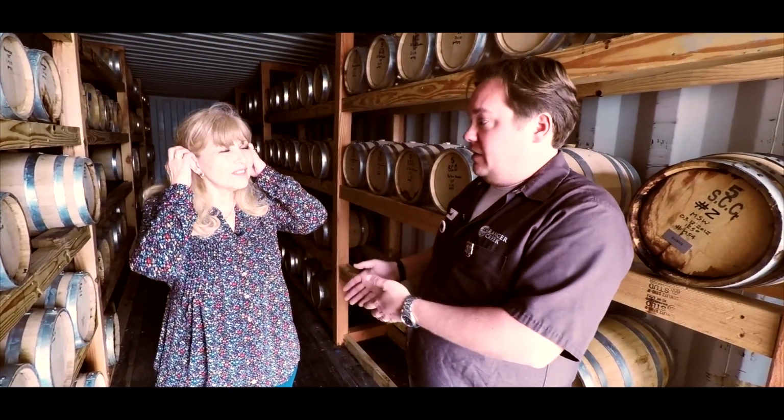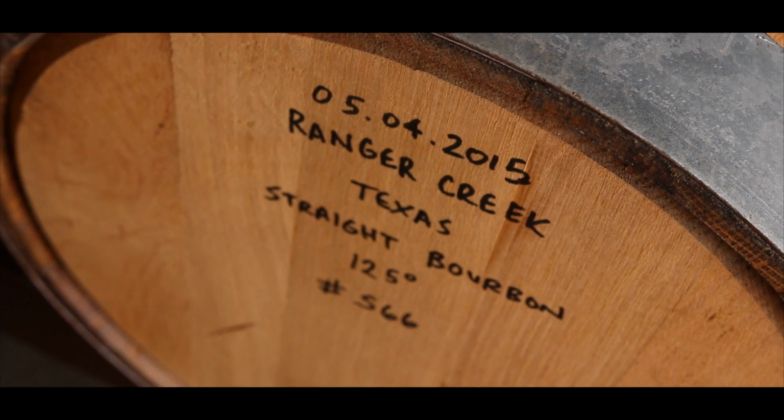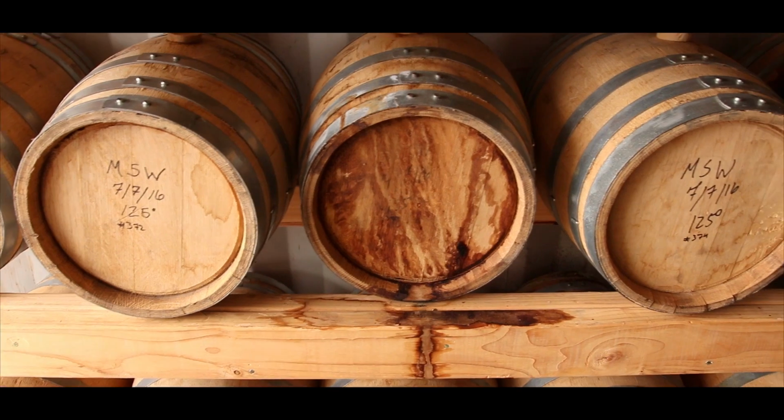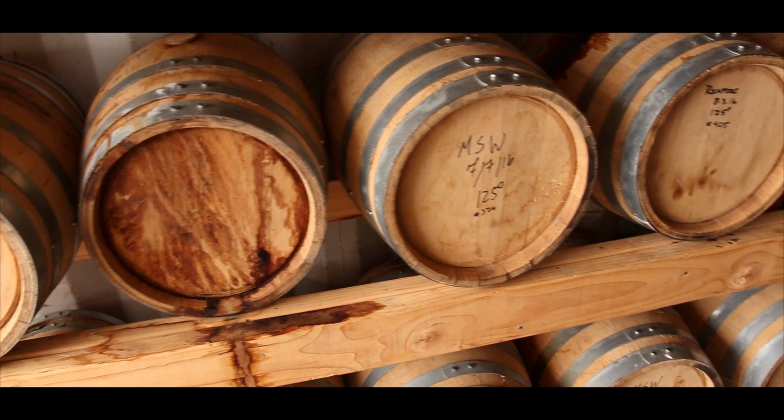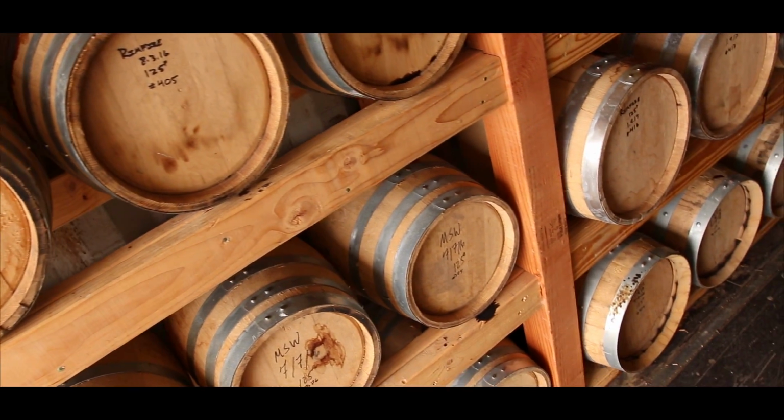Now we call it white dog, which is an industry term for bourbon before it goes into phase 3, when it comes off the still before it gets aged in a barrel. So that white dog's going to pick up 100% of its color and about 80% of its flavor from the barrel during maturation. From the wood barrel? From the oak barrel, exactly right. It's going to completely transform into a different product during this phase. It picks up sweetness, it picks up color, it picks up oak flavor.